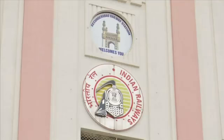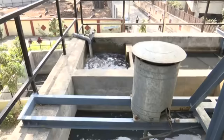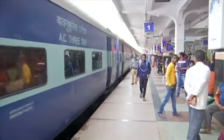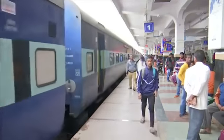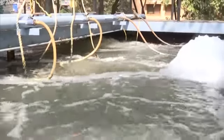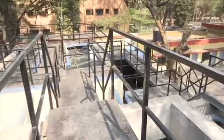To cut its cost as well as to preserve water, Indian Railways has set up wastewater treatment plants at several stations across the country. Being one of the busiest railway stations of Central Railways, Pune is one such place where the wastewater treatment plant has made its impact and shown its resourceful utility.